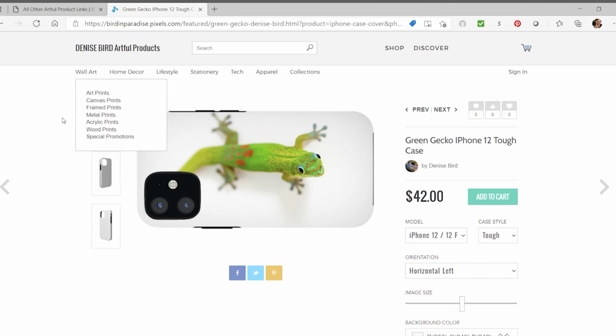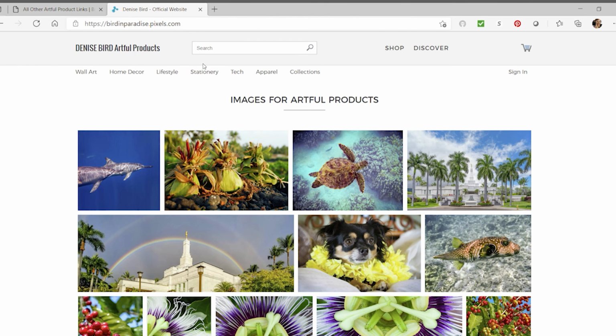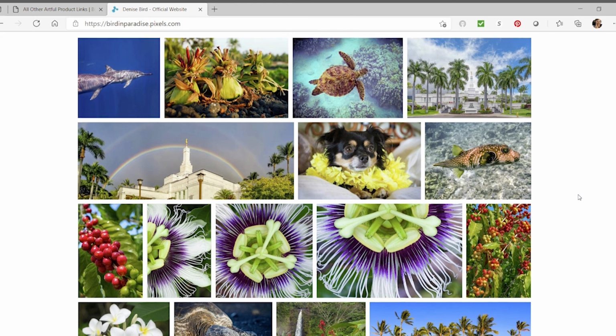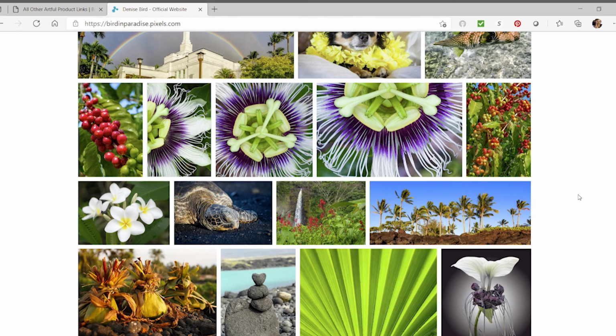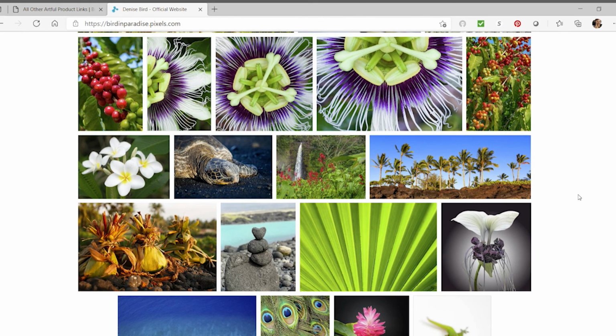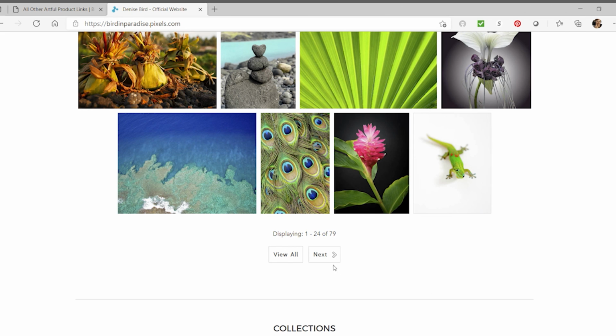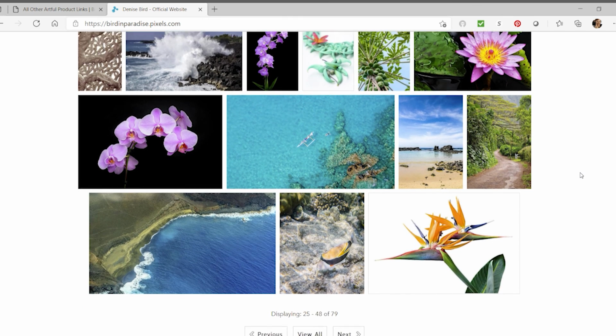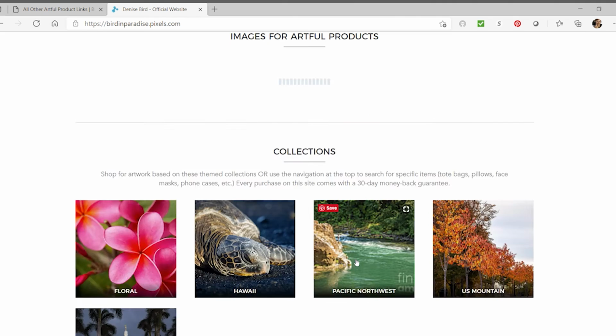So now, if you want to see all of the images instead of the different products, if you want to just pick an image and see what's available for that image, just hit this Denise Bird Artful Products, and it'll bring you to this Images for Artful Products page. This shows you all the images that are available to go on different products. So not every image is available on every product, but you can find the image that you like and see which products are available for that.